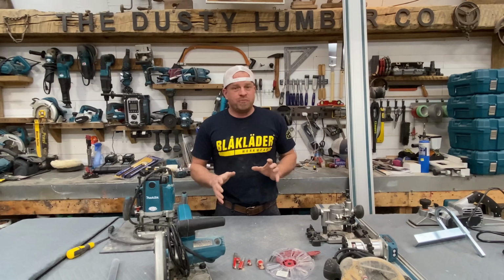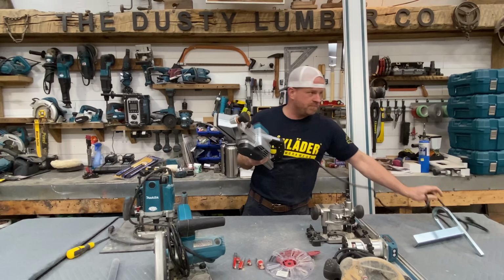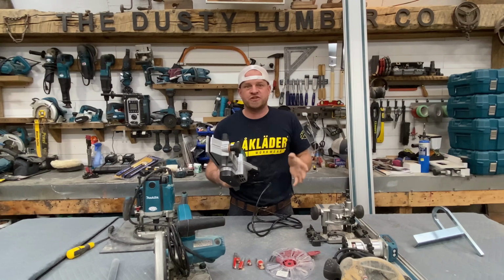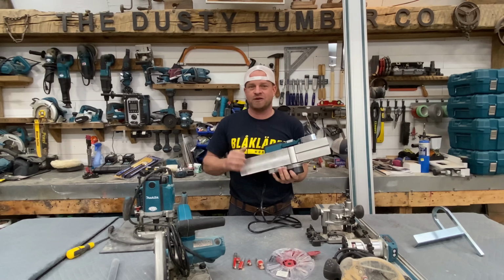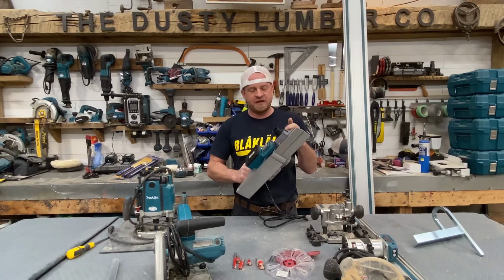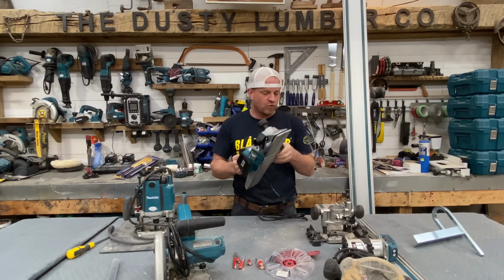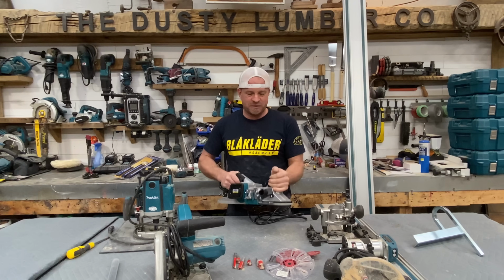Okay, now another really important tool you need is a planer. And if you don't have a big planer, meaning a stationary planer or a benchtop planer, then having a handheld planer is huge. Now I recently got this one this year. It's the big Virutex planer, 18 inches across the bottom here. Really, really good planer.